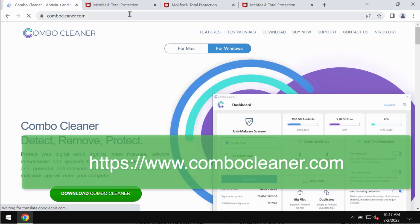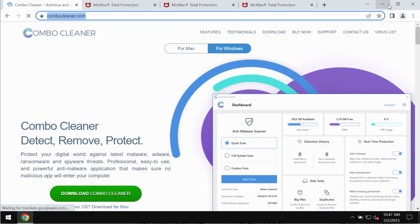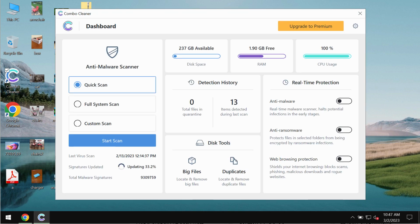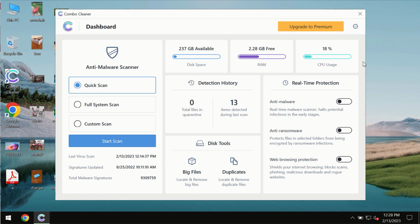Get it on this official page combocleaner.com, download it, install it, and then start researching your system. After you successfully download and install the software, it will be initially in the trial mode. In the trial mode, only quick scan option is available so far.